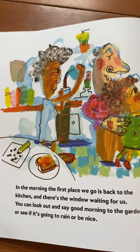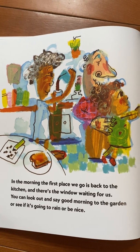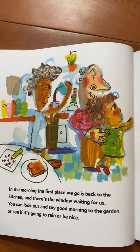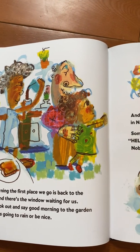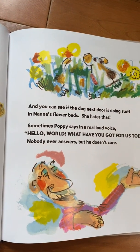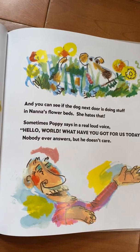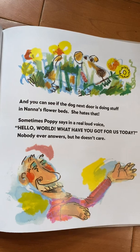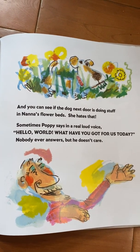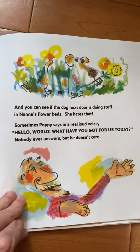In the morning, the first place we go is back to the kitchen, and there's the window waiting for us. You can look out and say good morning to the garden, or see if it's going to rain, or be nice. And you can see if the dog next door is doing stuff in Nana's flower beds. She hates that. Sometimes Poppy says in a real loud voice, "Hello, world, what have you got for us today?" Nobody ever answers, but he doesn't care.